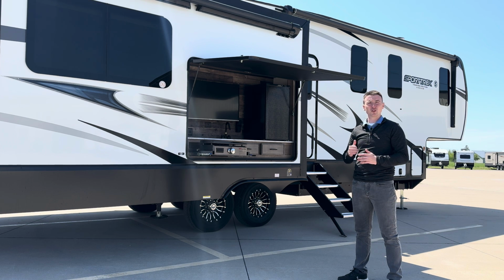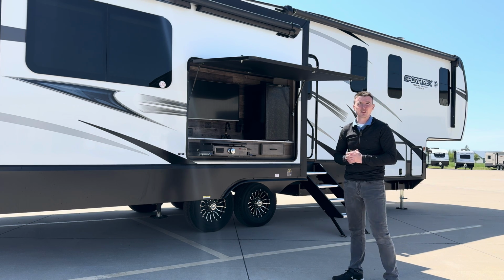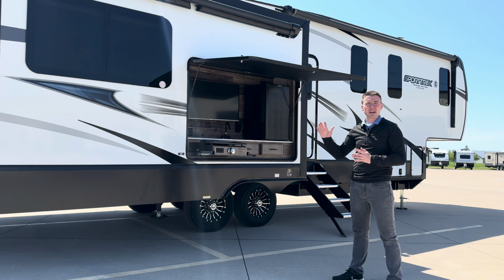Today we're going over the new Venture SportTrek Touring fifth wheel. This is the 353 VRK floor plan. This is the second floor plan in Venture's new line of fifth wheels, which is their first fifth wheels ever. This one's incredible. It's got an amazing rear kitchen inside, and it's got other stuff that Venture is known for, which is awesome outdoor kitchens, incredible bedrooms, and very great and durable construction.